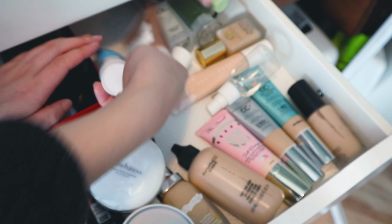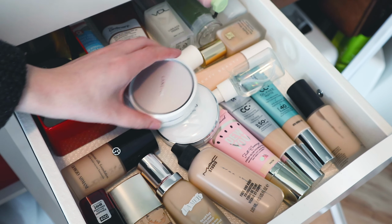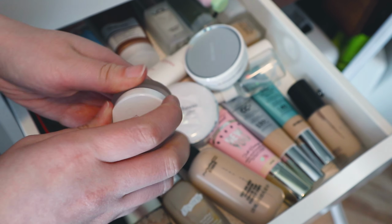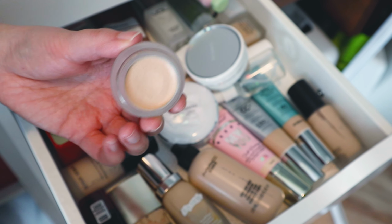Yeah, so this drawer is actually pretty full the way it looks, but it used to be fuller. How about that? Down in here, I just have concealer. I am really digging this RMS concealer, but I need to get a new one because it's almost impossible to use up this whole pot.